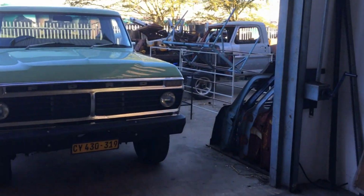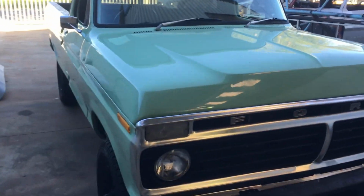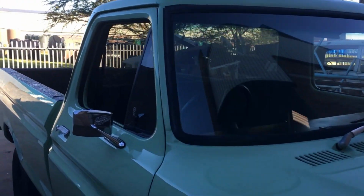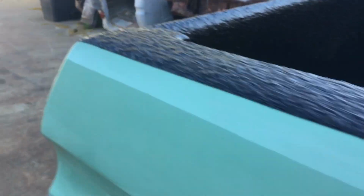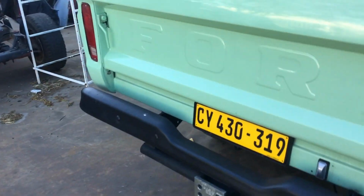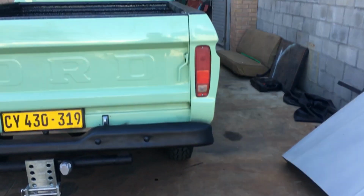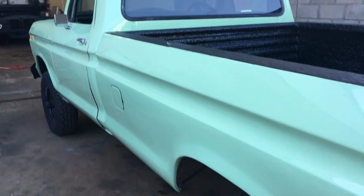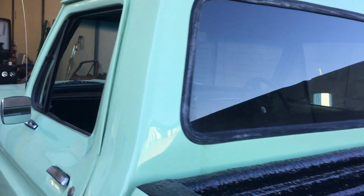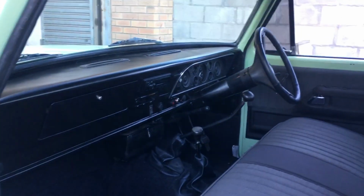She is, Fiona 2.0, done, dusted, ready to go home. Tomorrow she just has to go. They're going to redo the bin liner because the stuff keeps peeling off, but she's got everything. She's done. New motor, new gearbox, completely done. This is Friday. I think we worked, yeah, as you can see.